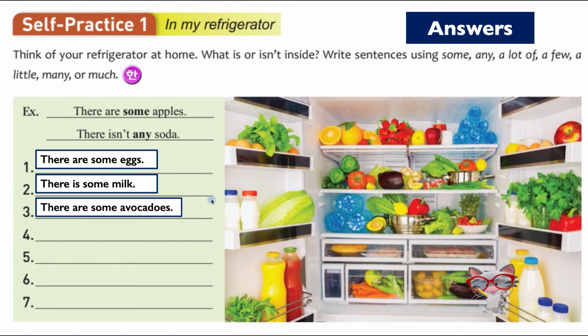There are some avocados. That's aubergine. Oh, here we go. Avocados here. Okay. So, I would probably say there is 1 avocado. There is lots of water. Lots of water in bottles. There are lots of bottles of water.